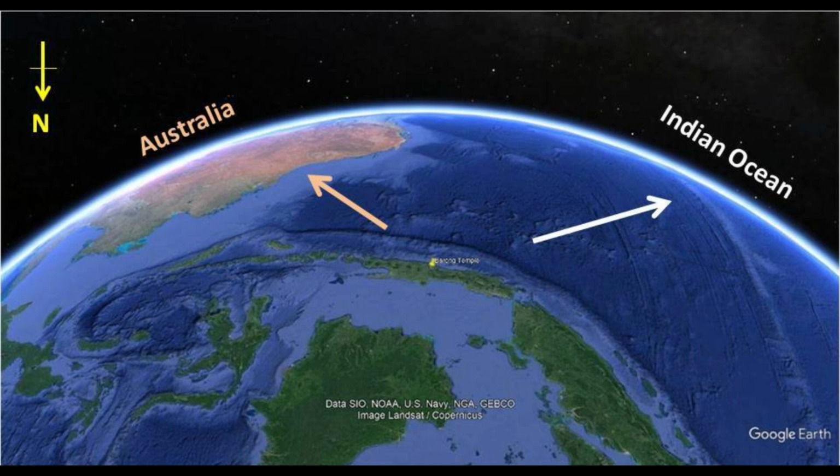If you look at a normal map, it will show Austronesians can go very far into the Pacific Ocean. But if you see the planet upside down, you can see Javanese are very near Australia. I wonder what prevented Javanese from sailing south. They don't even need to cross the Indian Ocean to settle on a huge piece of land.